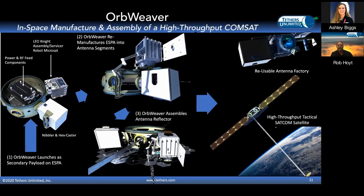Now, looking a little bit further out, we are working on a project funded by DARPA that is called OrbWeaver. The objective of OrbWeaver is to demonstrate in-space manufacture and assembly of a whole high-throughput communication satellite. Additionally, it's going to demonstrate in-space recycling of space debris into a useful product.